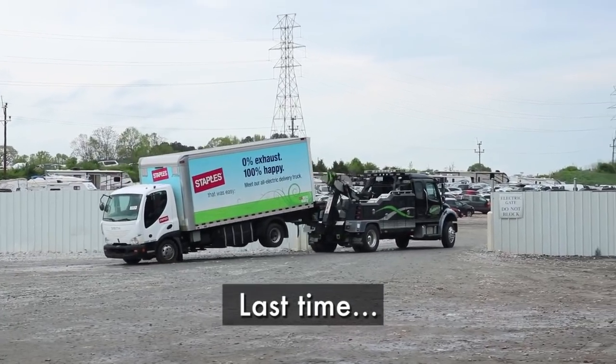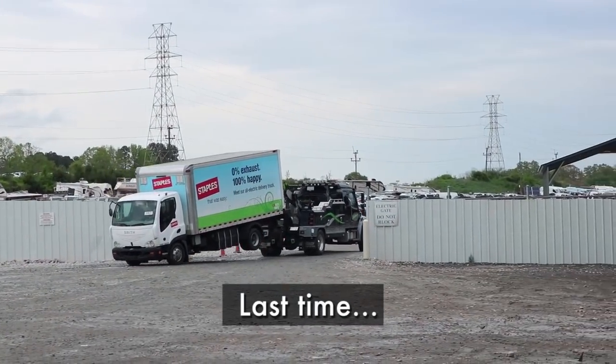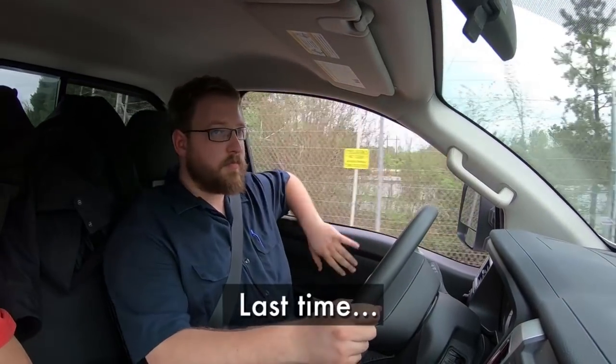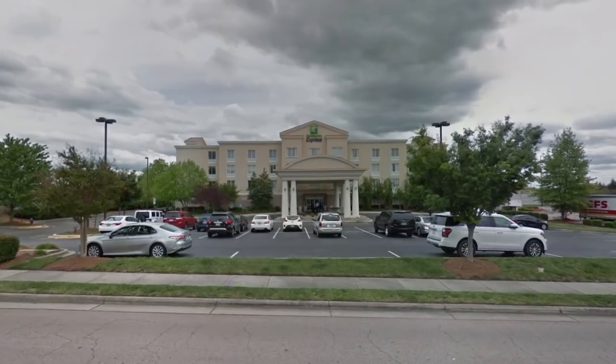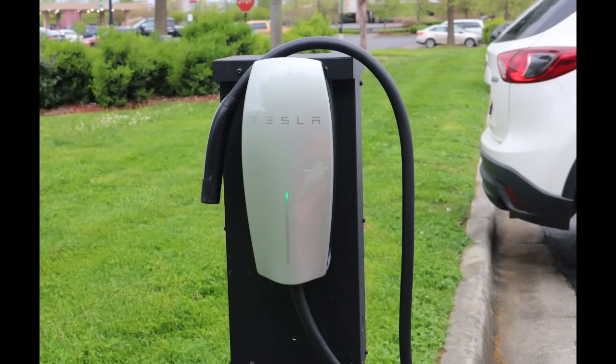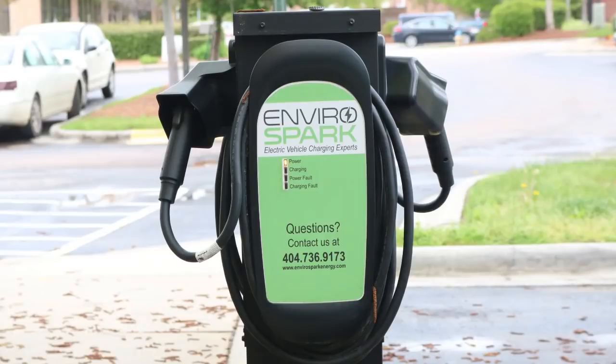Well, it was extremely disappointing that we didn't get the truck. The money did finally go through 45 minutes after the place closed, so we were stuck there for the weekend and decided the best thing to do was head straight to a hotel to get some rest. By chance, the hotel had a couple of Tesla destination chargers, as well as a few J1772 charging stations.